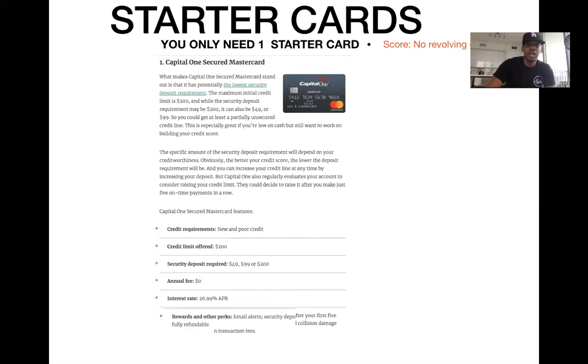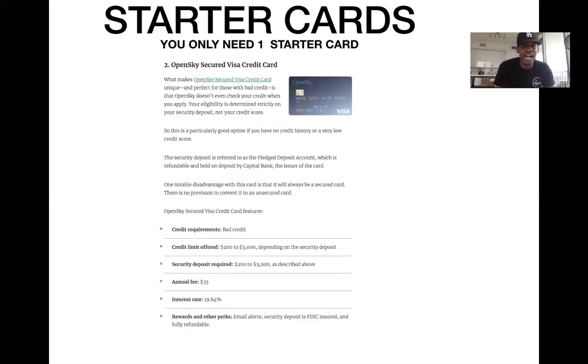All right, so the second card is the OpenSky Card. You can go to their website and apply for this. They have between $200 to $3,000. When you secure your money, you're going to have to send them anywhere between $200 and $3,000, whatever you choose. I suggest anywhere between $200 and $500. When you send them the money, they'll send you a credit card with that amount on it. That doesn't necessarily mean you have to use that card. That means that now you're establishing revolving credit. You're securing it with your money and it's showing up on your credit profile, which you cannot have good credit without. So that's the second one if you can't get approved for the first one.